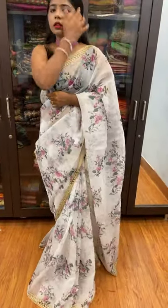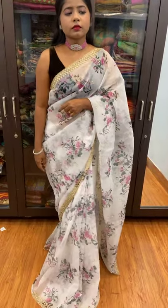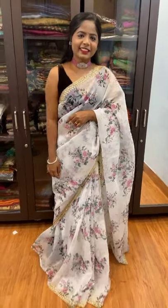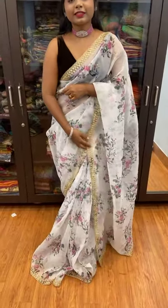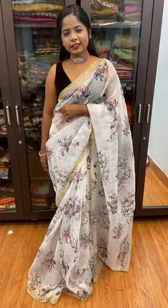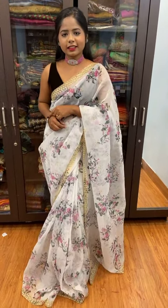So this is organza with floral prints with exclusive kardana work. This sari is also available for sale, and this is in huge discount. If you want to grab it, take a screenshot and WhatsApp me. This one is priced at only 4500. If you really like it, take a screenshot and WhatsApp me.